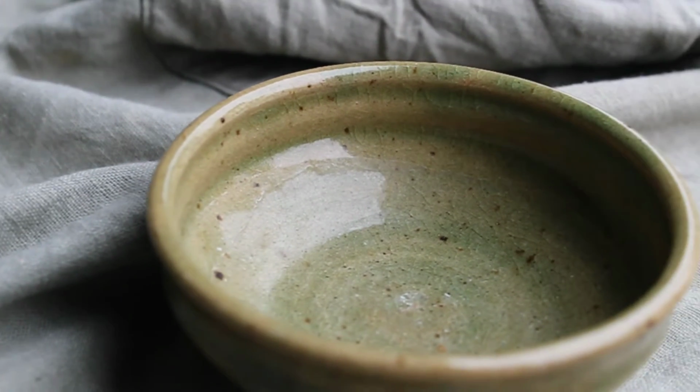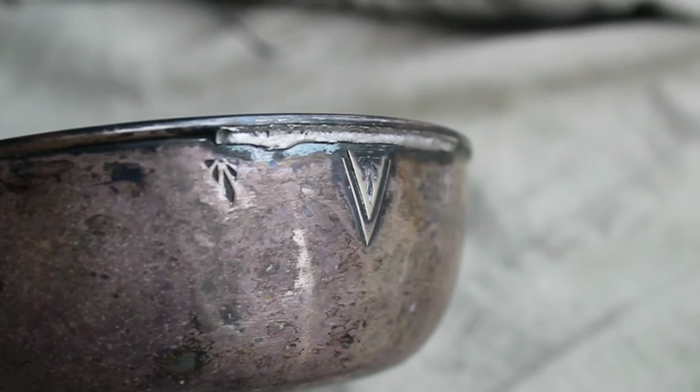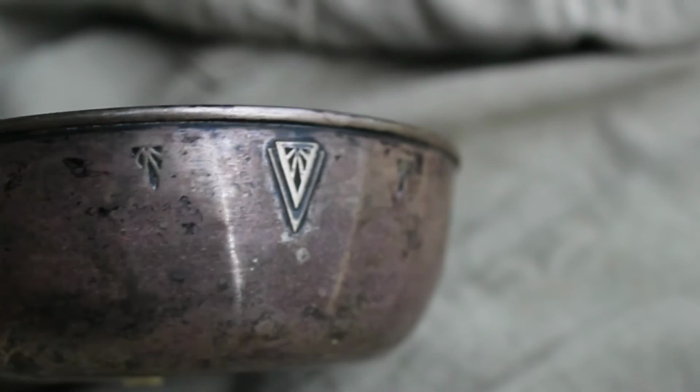This beautiful handmade green ceramic one, and this silver plated one, and there's even a weld on this, which I think is really interesting. It's cool that somebody's cared so much about this bowl enough to repair it where it's needed it. Anyway, so those are really fun to pick up.